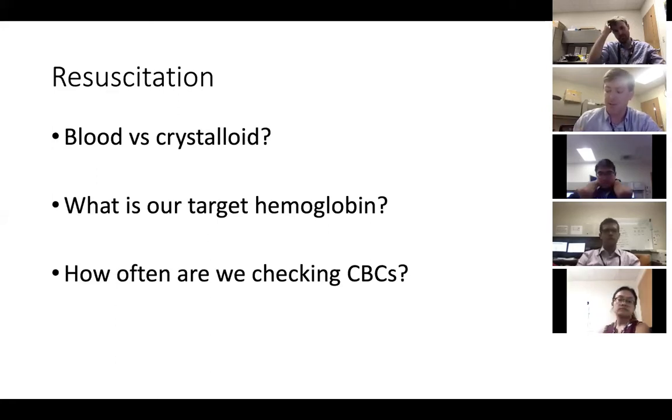They will bring a device that actually pumps the blood in quicker. You'll have typed and crossed blood, not type and screen, and they'll do that, and then they have the protocol where they give FFP and other blood products, because PRBCs won't have the products from FFP.